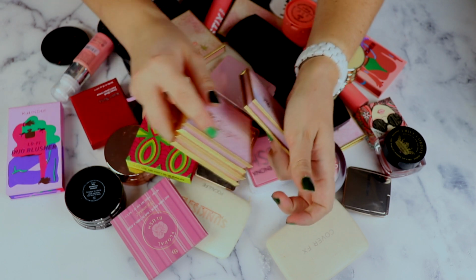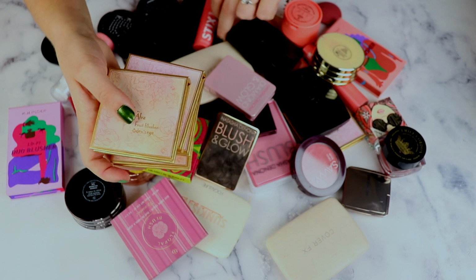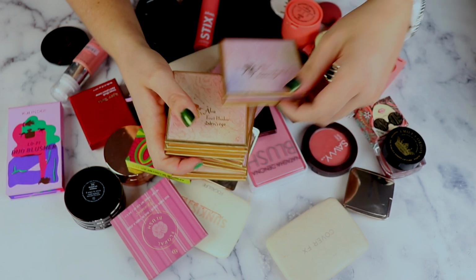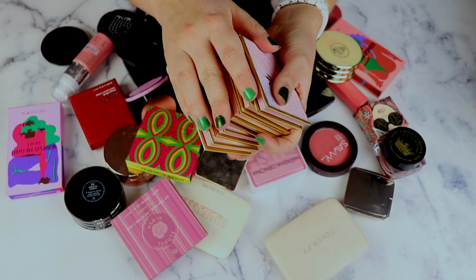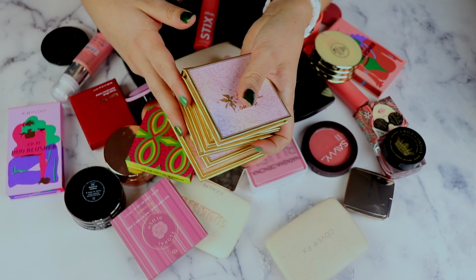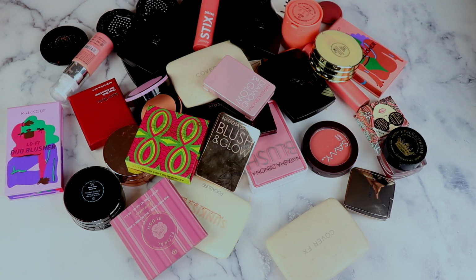That was a very long-winded explanation, and I'm going to keep all of them like I said because I just love them so much. And I also love the packaging. They're so nice and sleek. I feel like that is one thing that I really like in my blushes, is that they don't take up a lot of room, especially if it's a single blush. So the keeps are going on the right side, and then the declutters are going on the left side.